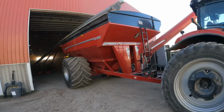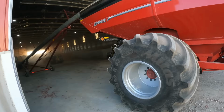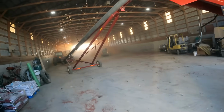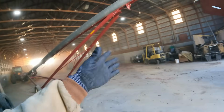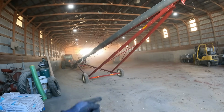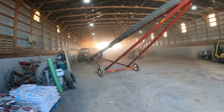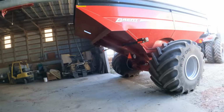So like I've showed you guys before, we're using the skid loader to fill this grain cart. It's pretty handy. It's literally simple. All we had to do was build a little ramp, and we already got the auger, we already got the grain cart. Just a really cheap way to move the grain, because we already have the skid loader for my cattle operation. So it works pretty well. We can fill a grain cart pretty quick, about 20 minutes.